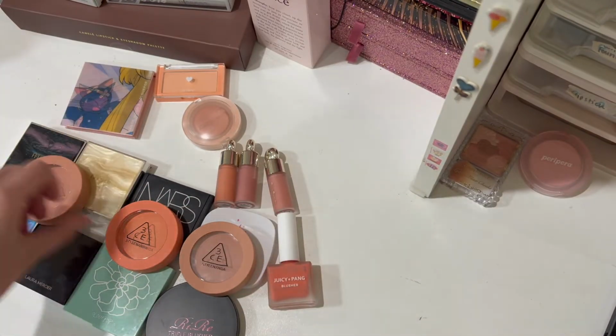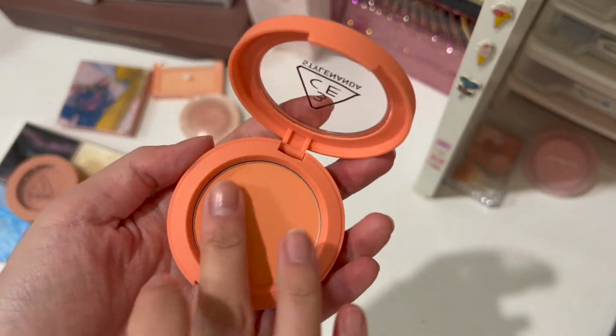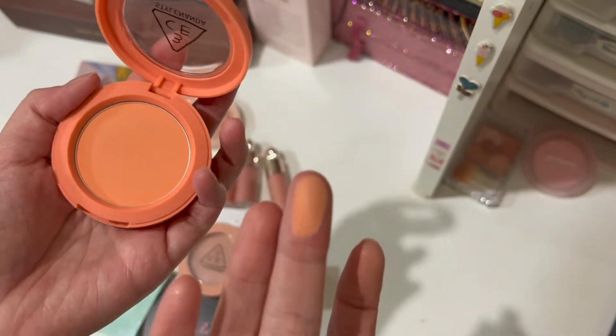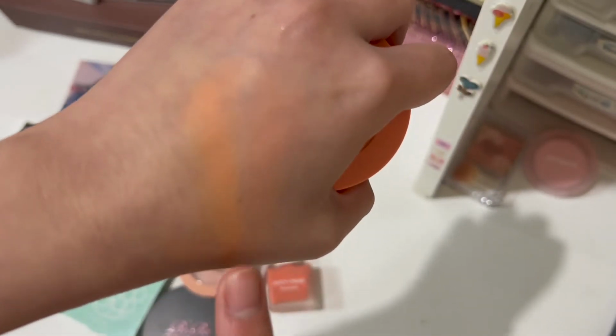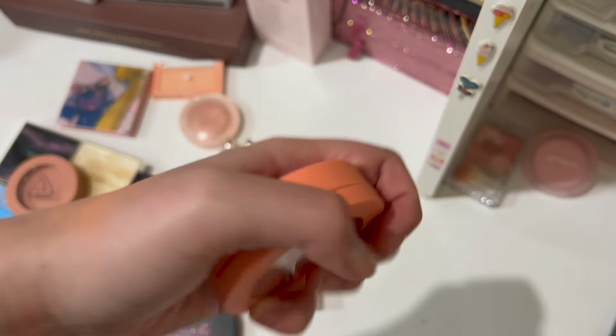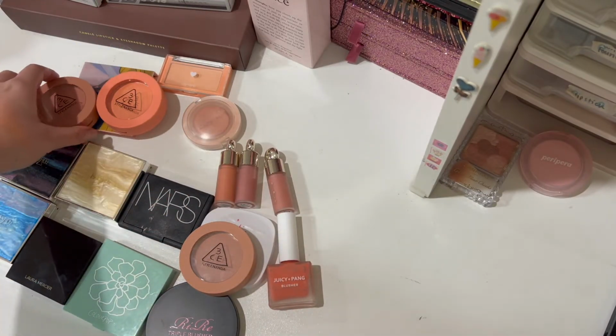This one's the first one, and then I got Soft Salmon. This one's a very vibrant orange and salmon shade. There we go. I love using this shade for the spring and summertime because it just really brightens the looks, and I always feel like I get a happier mood out of it, so I love that one.